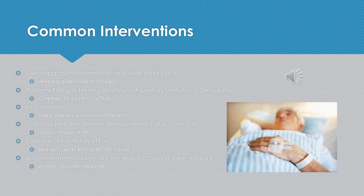Some of the common risk factors identified through the use of the SPICES tool often have common interventions applied to them. Patients who have sleeping problems such as insomnia or reverse wake cycle are often given options of Haldol or Ambien to help aid in sleep, but these can have adverse effects in older populations. Next, we look at problems with eating or feeding, such as dysphagia, aspiration, malnutrition, or even dehydration. Oftentimes, these patients who are high risk are given the option of Cortrak, PEG tubes. They may have prolonged periods of nothing by mouth, or they may be given too much IV fluid. This can pose significant problems in this population. Next, we look at incontinence.